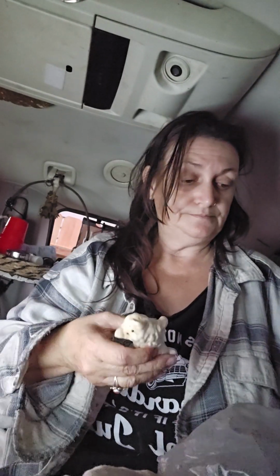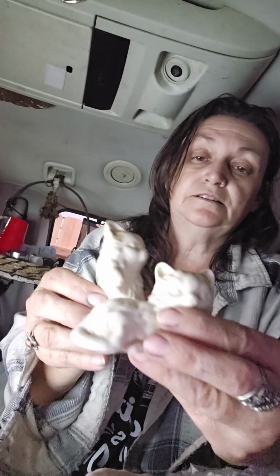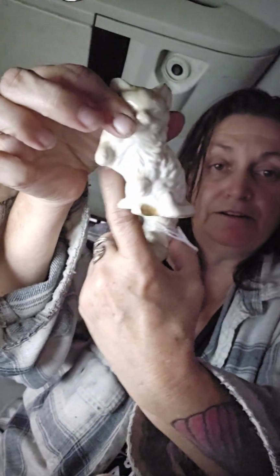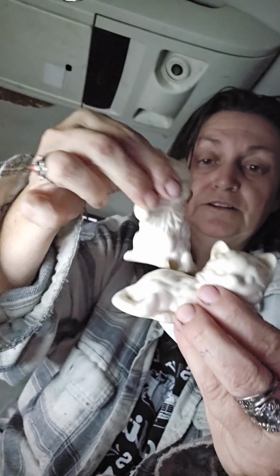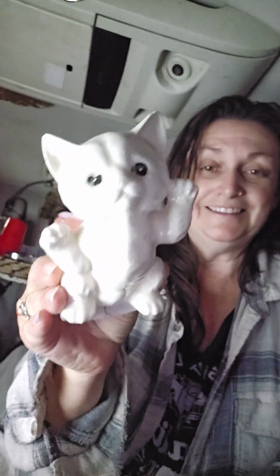More cats. Look at these. These are vintage cats. They sit because of the cat's paw. See how it's shaped? Right here. So I think when you set it, it sits with the cat's paw on its back. That's how they sit. They're salt and pepper shakers, but they are so cute. So I grabbed those. Here's another kitty cat. So yeah, this is going to Waverly.